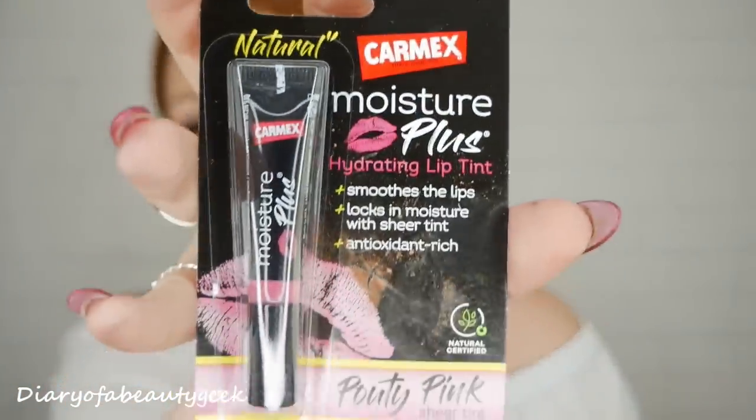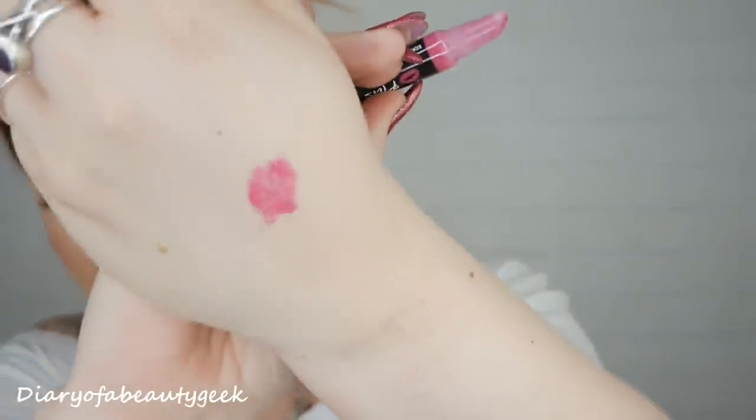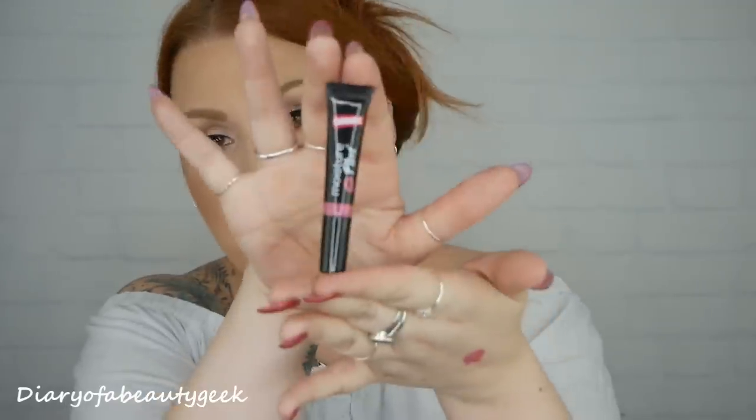Next we got a product by Carmex, and this is a natural moisture plus hydrating lip tint. So it smooths the lips, locks in moisture with sheer tint and antioxidant rich, and it's a pouty pink sheer tint. So it looks like there. I'll get that out and show you now. And the recommended retail value for this is £4.99. Yeah, that's lovely. There you can just see there. So that's number 2.